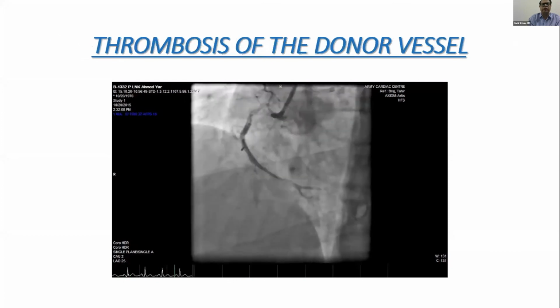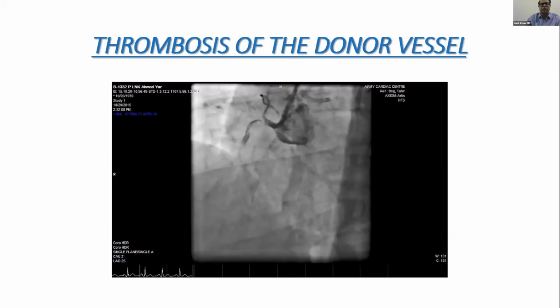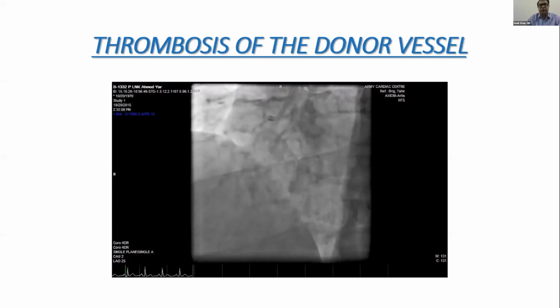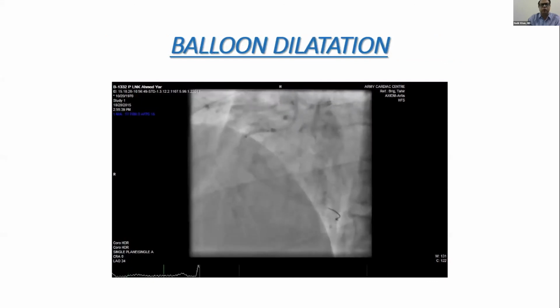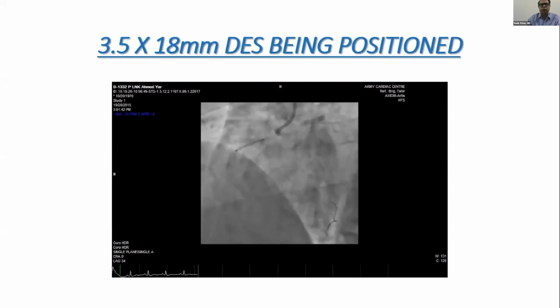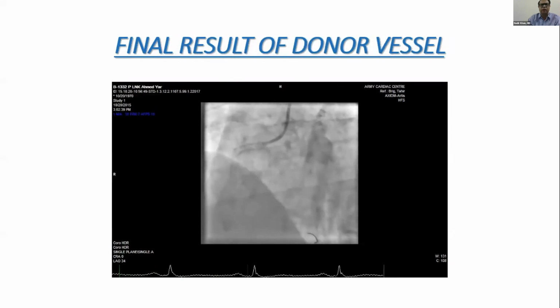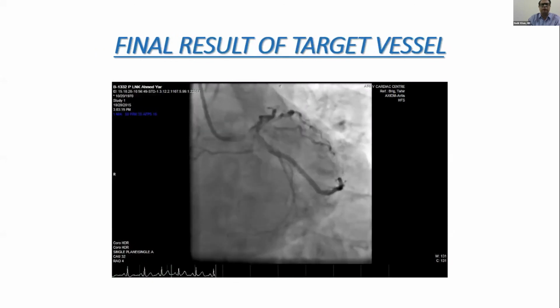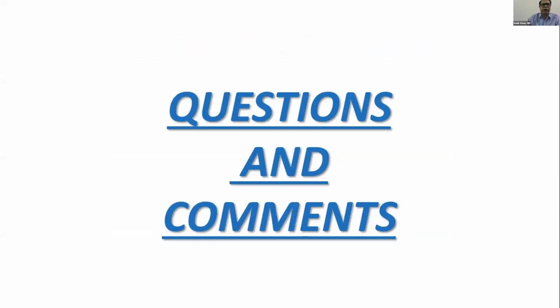But unfortunately, when we checked the donor vessel, there was a dissection and thrombosis in the donor vessel. So it's very important to check the donor vessel in the end, because sometimes these things can happen and cause a calamity. So we ballooned it, but the result was not very good. So we had to stent this proximal section, and the end result looked okay. And this is how the circumflex looked. Thank you very much.